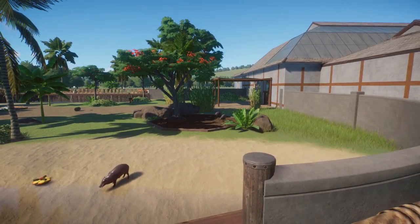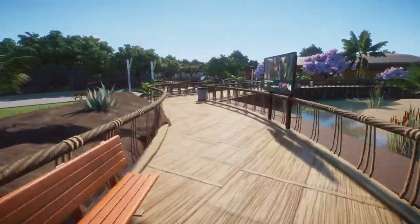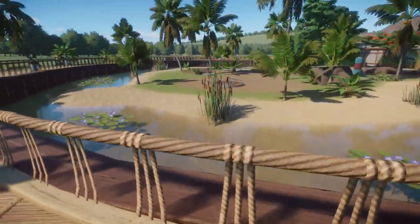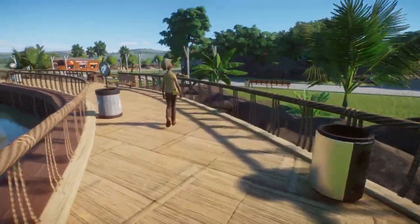But anyways, that's the Babirusa exhibit again. Nothing too complicated, but I'm getting more confident in my exhibit building abilities. I think these ones so far have been some of my best.